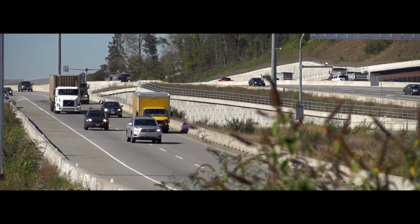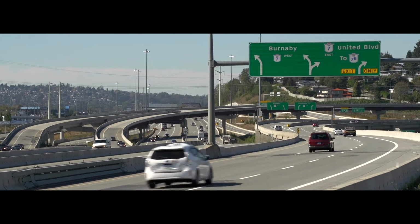Upgrading a highway through such an urban environment is complicated. It's complicated because you have 100,000 plus vehicles traveling through the corridor. The requirement by the ministry was that during daytime hours, particularly rush hours, we were not allowed to close any lanes. All the work had to happen while keeping those 100,000 vehicles still moving through the corridor.